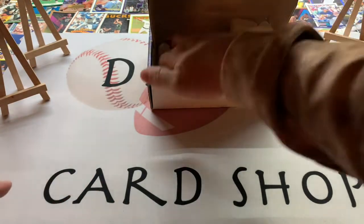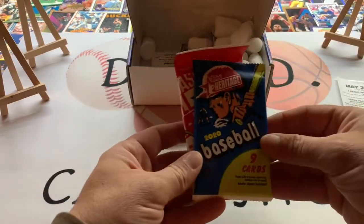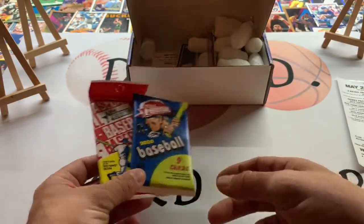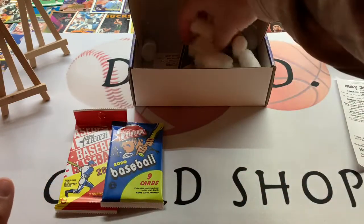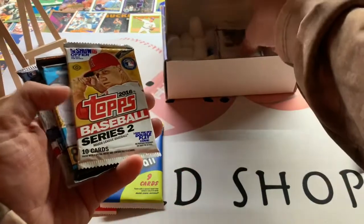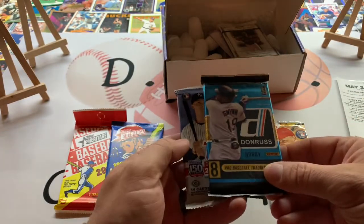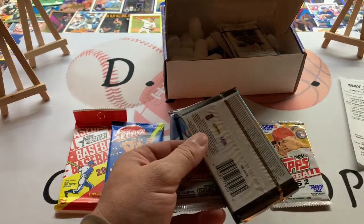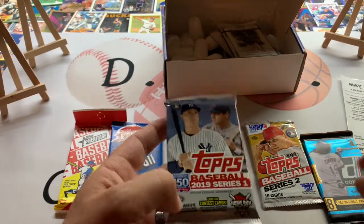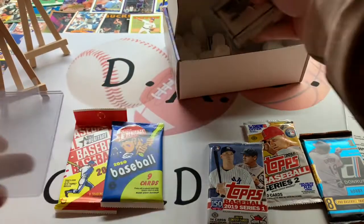Typically, these come with lots and lots of peanuts. So as we can see, we've got some packs over here on the left. There's our 2020 Heritage, our 2019 Heritage. Trying to not reveal the hits, so to speak, until we get to them. We have got 2016 Topps Baseball. We have got a hobby pack here of Donruss. I believe this one from Donruss is like 2015. We've got a hobby pack of 2019 Series 1. We've got a couple of penny sleeves, top loader.